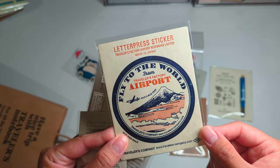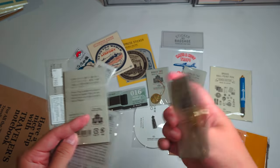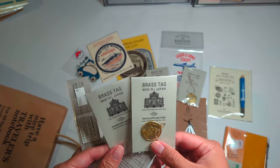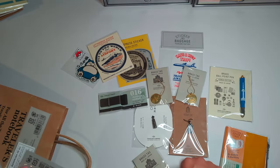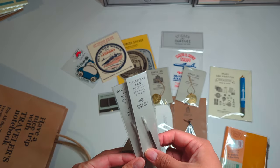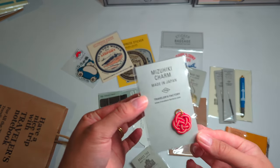They recently opened back up, I think at the start of March. I got 2 more of the train tags just to give to my sisters with their special edition TNs. Just some ballpoint refills. And this cute little tag as well.